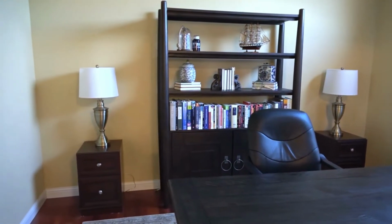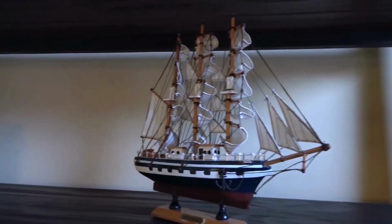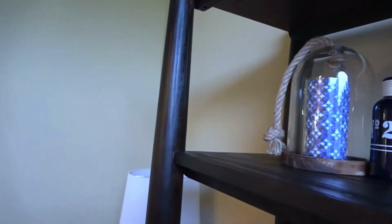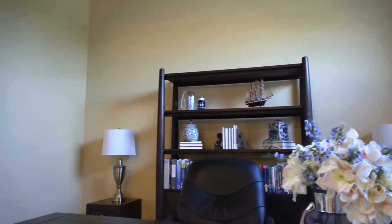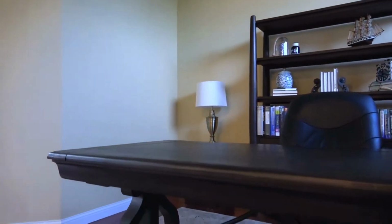I like the way they look in this office. It gives it a nice masculine look. Now on this first row, I have more of a blue and white nautical theme. I found this glass dome at my local Pier 1, and I put a blue and white candle in there, and then I have a ship on the other side of my bookshelf, and I think it adds a very nice nautical and masculine feel to the office.